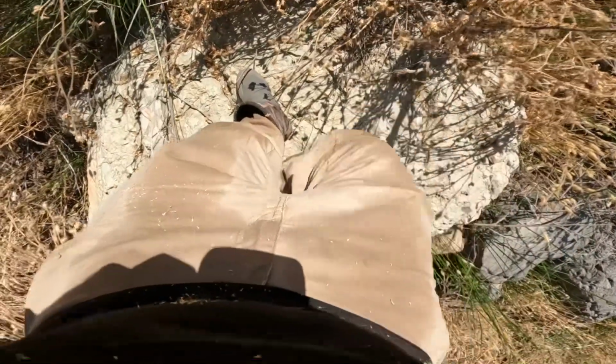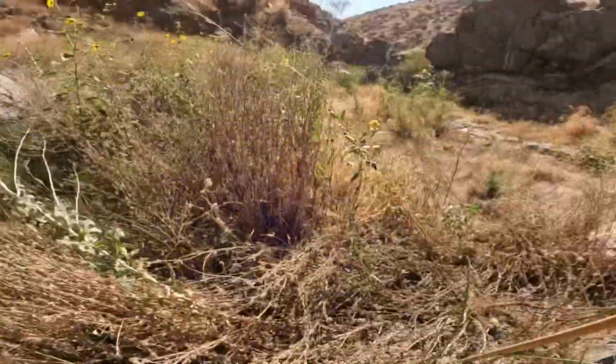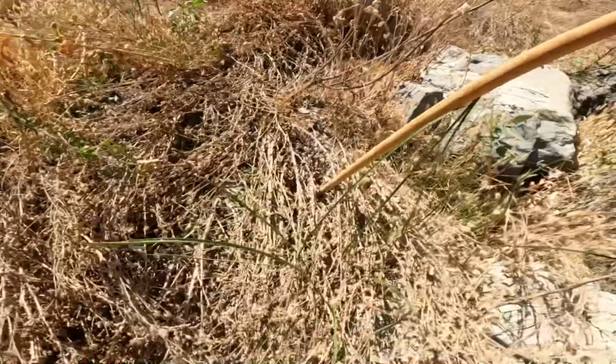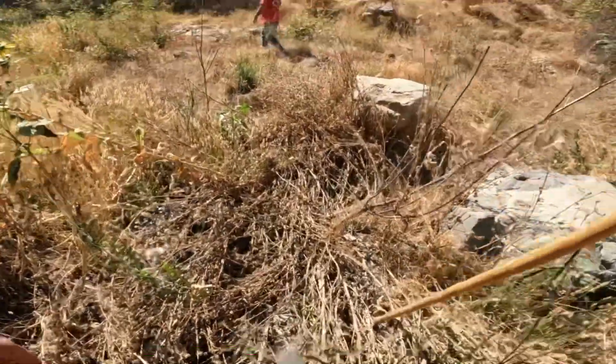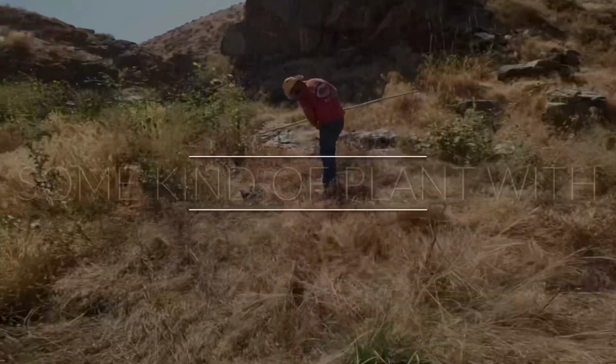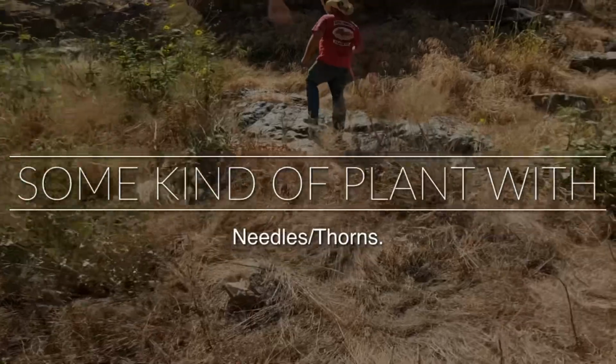Guys, I just about had it. Look at all these foxtails on my pants. All this stuff has needles in it. I don't know what this stuff is. What is that stuff, James? A needle sticking through my boots. It's like a needle plant.